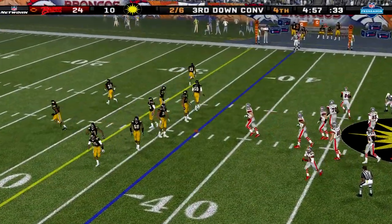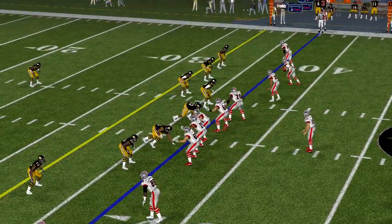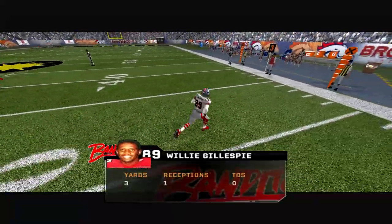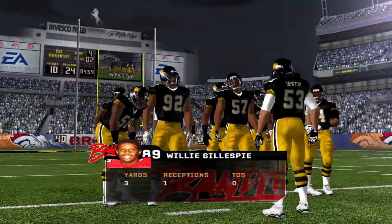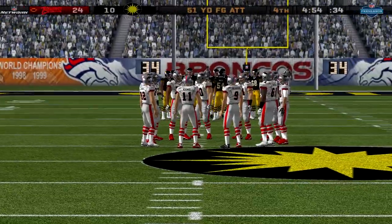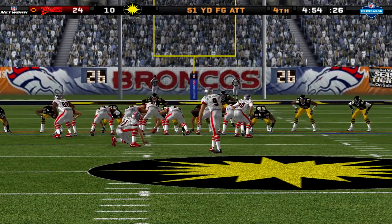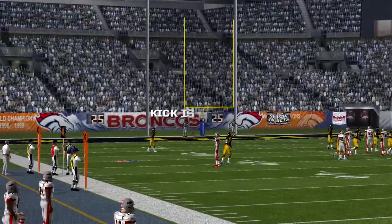Third and five. Ball on the 37-yard line. The home team come out in a nickel back. Throws it, and he slips out of bounds at the 34-yard line. The kick is good.